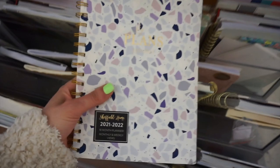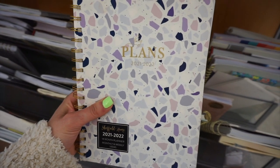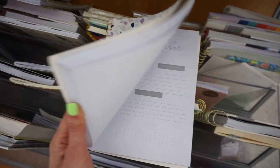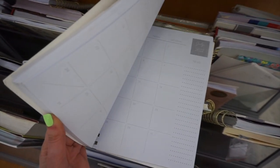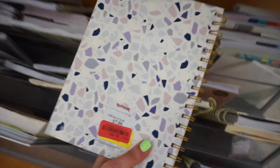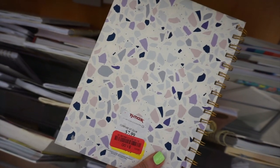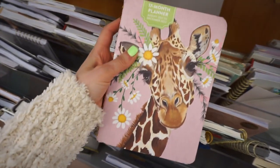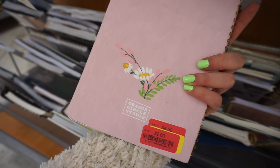I also want to tell you guys, now is a great time to look for planners because it's the middle of the year and I actually needed a planner. So I picked one up and I knew everything would be on sale because it's April. But we still have a decent amount of time left in the year. So this one was only $1 and it was really nice on the inside. So just a little life hack for you guys. This one was kind of cute too.